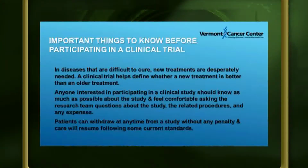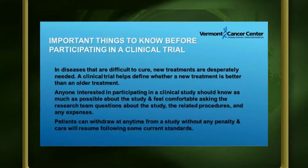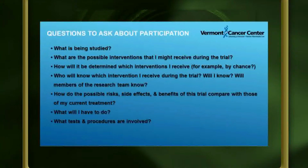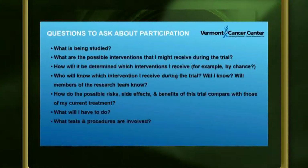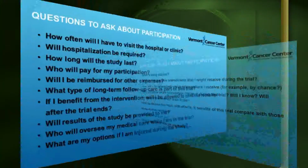But there's also a number of questions that people should ask when they're being approached about participating in a clinical trial. They really need to know what's being studied. They need to ask what they will have to do. How often are they going to have to come to the hospital or the clinic? Is there hospitalization? Are there certain tests that need to be done at a certain time period? All of that's covered in the informed consent document, but asking those questions helps them better understand what exactly it is that they're being involved in.